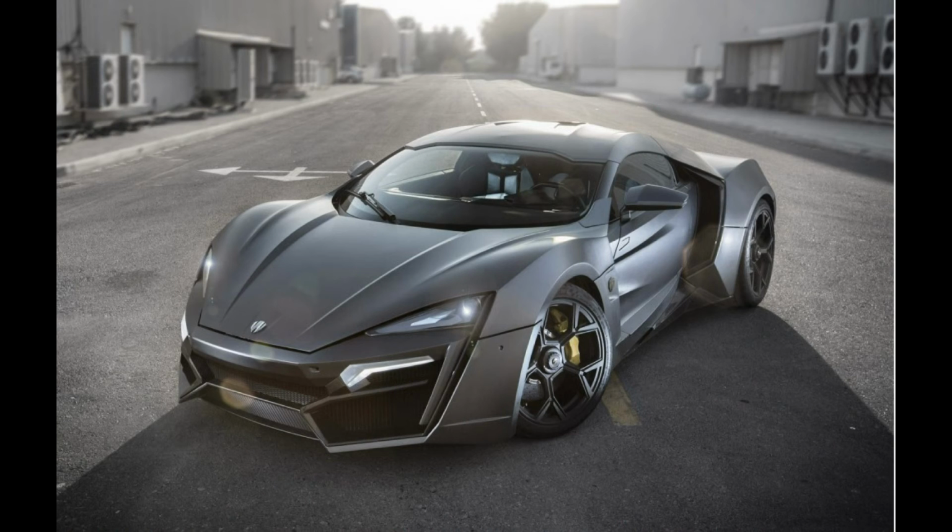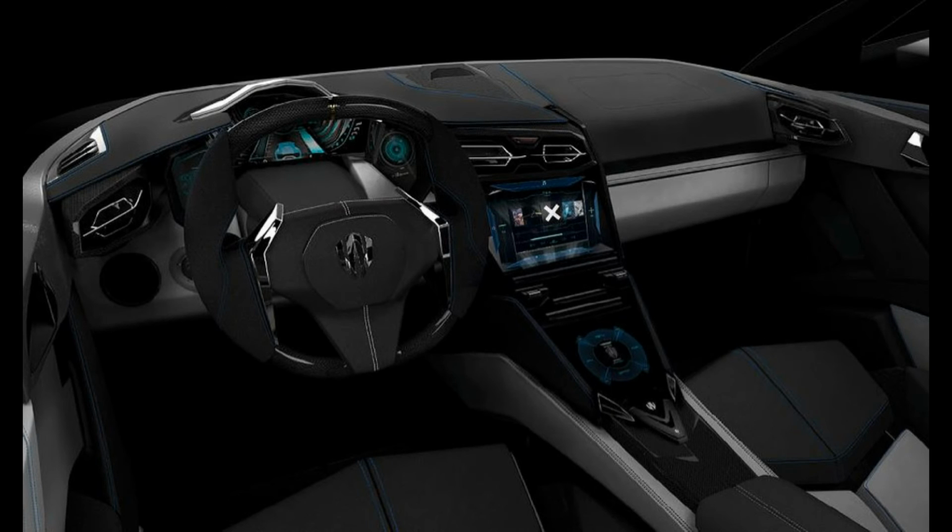Last but not least is the W Motors Lykan Hypersport. Now, where do I start? Oh yeah, the $3.4 million price tag. The Lykan had a 3.7-liter twin turbocharged flat 6 producing 770 horsepower. They claim to have a top speed of 239 miles an hour.